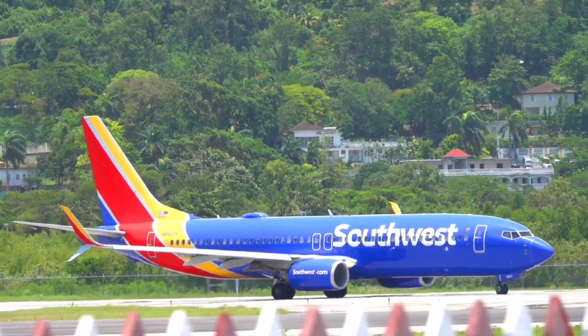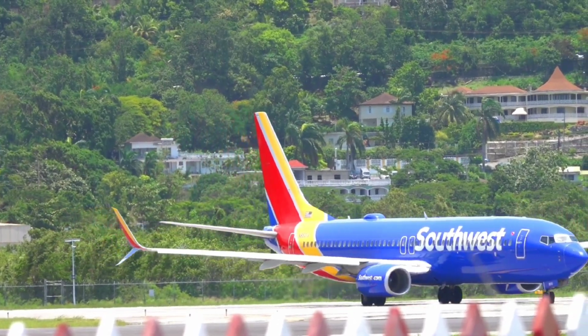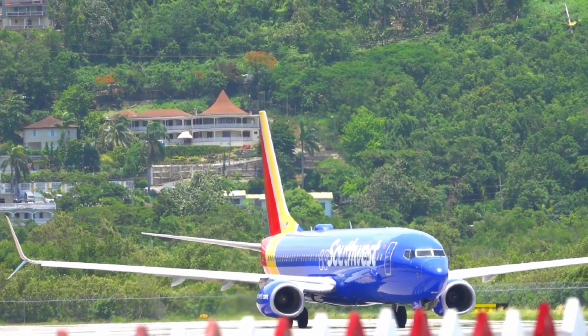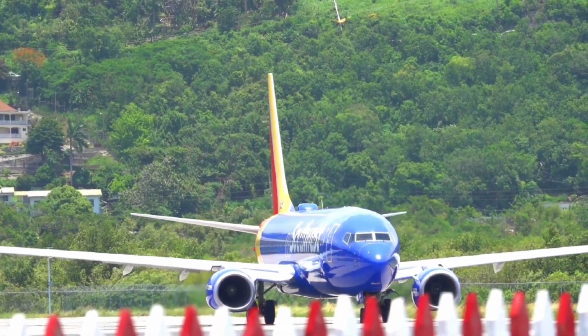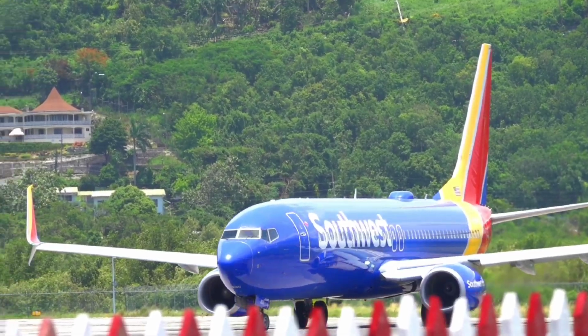JetBlue 2427 arrived at 25, vacate Bravo, contact ground 121.7. Vacate Bravo and ground 121.7, JetBlue 2427. Southwest 273, cleared for takeoff, runway 07, wind 060 degrees at 13 knots. Cleared for takeoff, runway 07, Southwest 273.